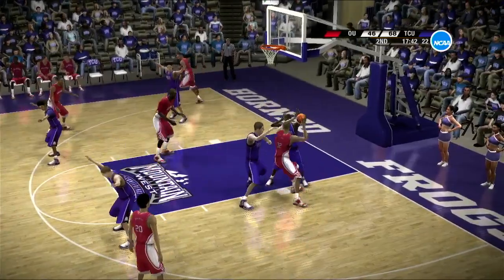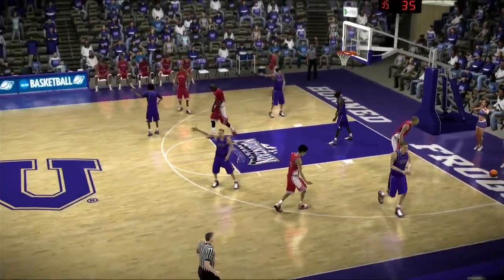There's the trap. And the ball goes out of bounds.